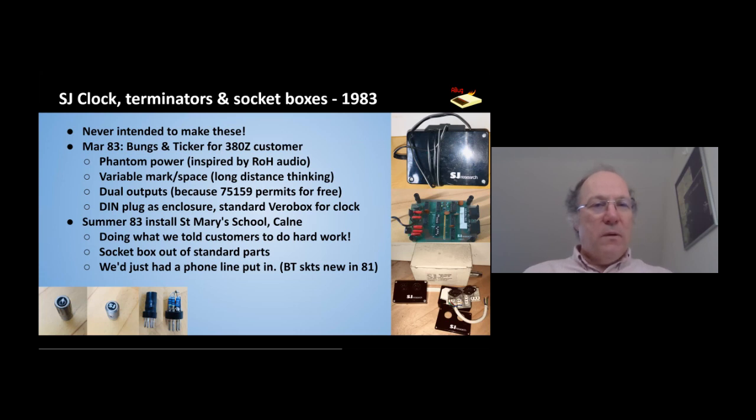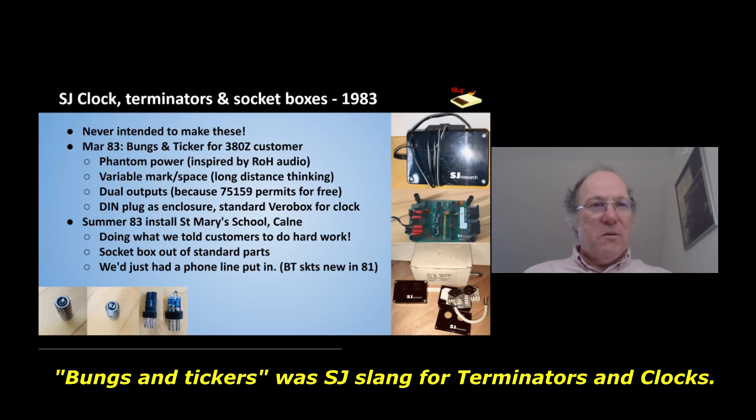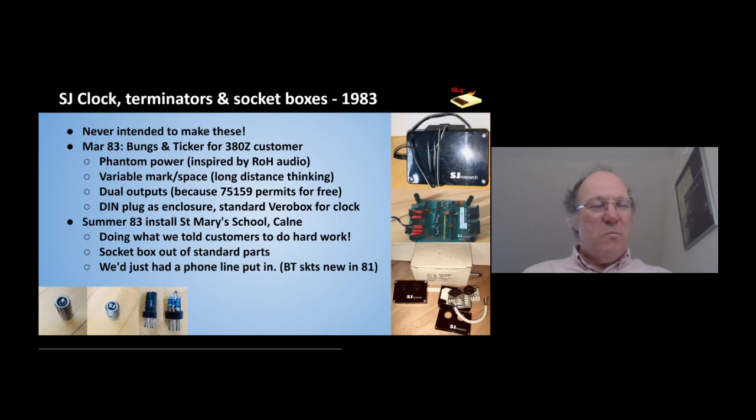However, we got a phone call from a potential 380Z customer, and we were really keen to get the first few 380Z customers out the door. And he said he wanted to order from us. He wouldn't place the order till he could get some clocks and terminators, and Acorn were out of stock and couldn't tell him when he could get them. So we scratched our heads a bit and we said to him, well, look, we'll knock you up something crude. It'll just be a naked PCB, but it'll work. It'll get you going. We'll charge you half the price of the Acorn one, because it's not going to be very pretty, but it'll do the job.